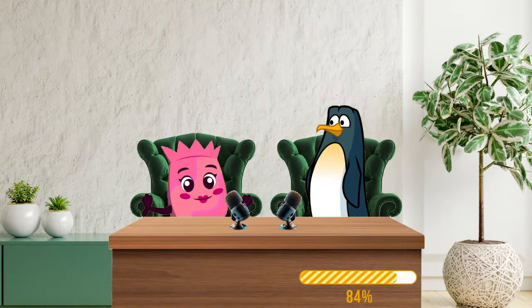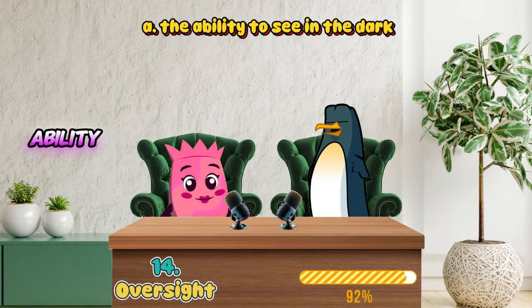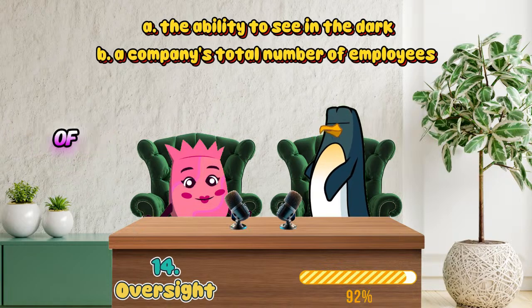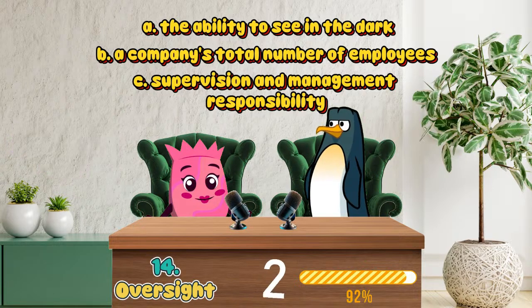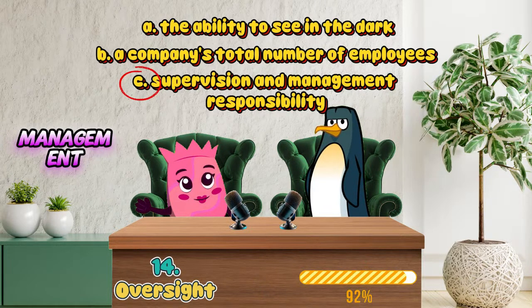2 to go. Next. Oversight. Is it A, the ability to see in the dark, B, a company's total number of employees, or C, supervision and management responsibility? The correct answer is C, supervision and management responsibility.